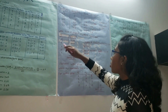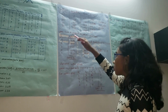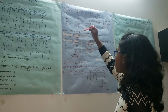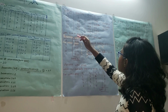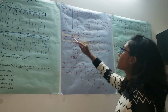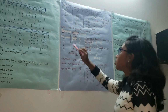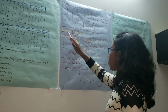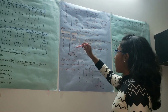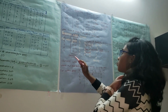In this table, this column shows the number of observations in J's group, which is NJ. And this column shows NJ multiplied by (X bar J minus X bar whole) squared, which is basically the difference between the group mean and the grand mean preservation. We're squaring that difference and then multiplying it by the number of data points in J's group. For all of them, we have four data points in J's group. So we have multiplied those values by four, and then we've added them. So the sum comes up to 22.36.